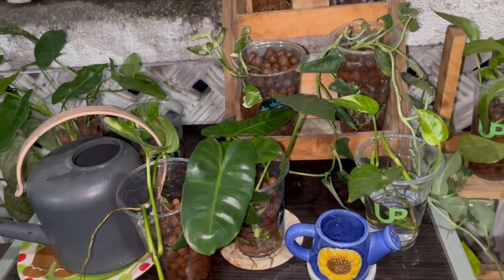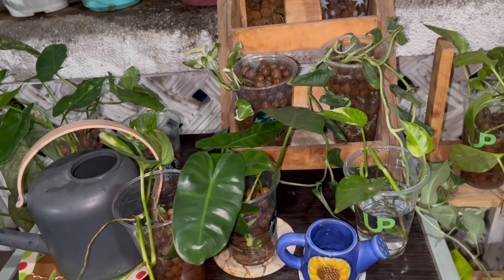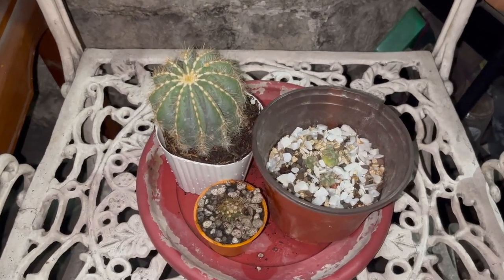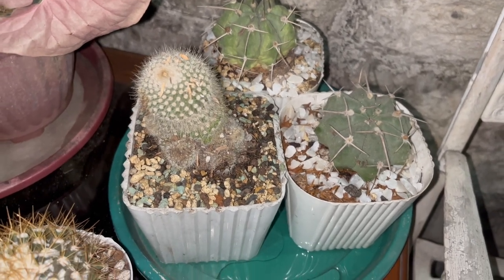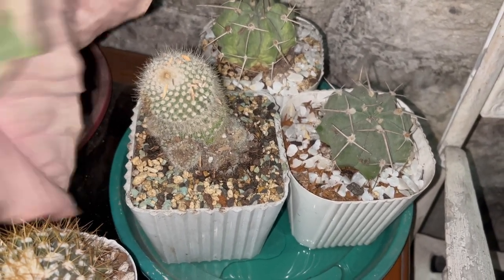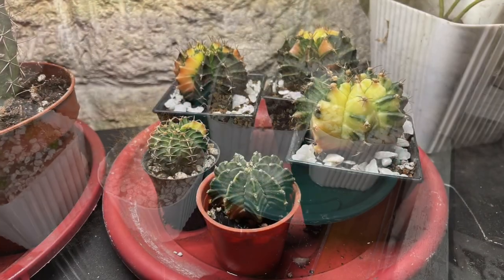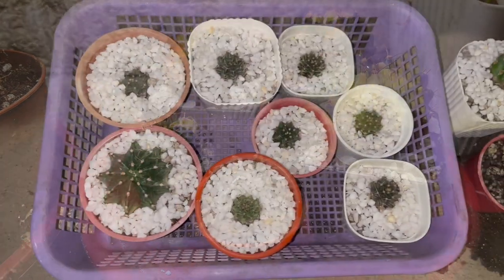It's nighttime already, it's time to water our cactus. For the other cactus, such as this, the barrel cactus, the watering is not every Sunday. It's once every 2 months. But we're doing the full watering. Unlike yung mga iba, parang pakonti-konti lang. I do full water. So, gymno is every Sunday.